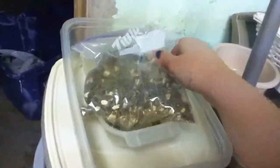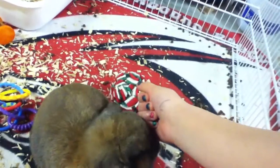And I only have this much of their pellets left. And if you're not seeing Skittles' pellets, they're gone because she eats her pellets right away. So I just take it out so she can have more space. So today they're going to have veggies, I think.